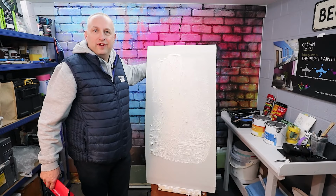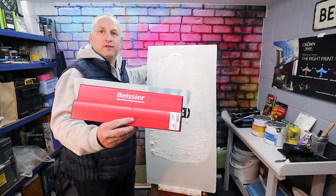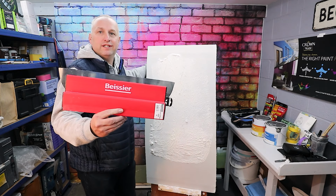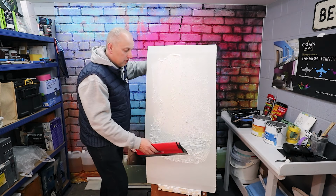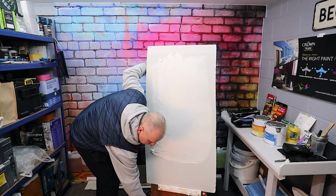As a Sheffield Wednesday fan, this is really hard for me to say, but we call these the skimming blades. For the purpose of this video and demonstration, I'll be referring to this as an applicator. So here you go. Once you've put the product on there, you can see how easily it smooths off.